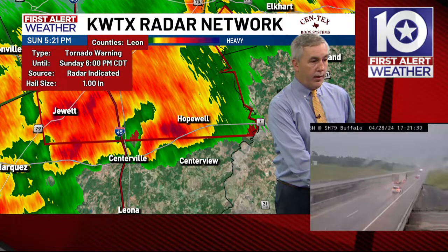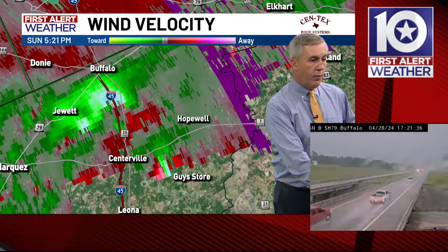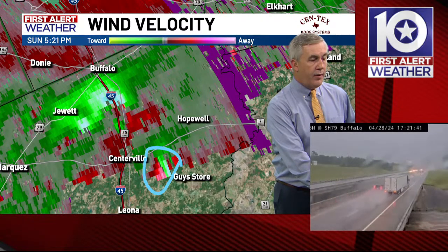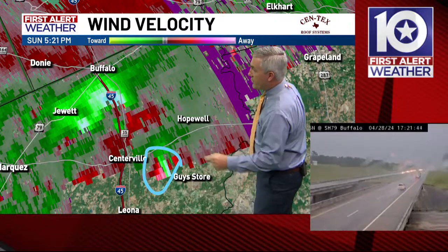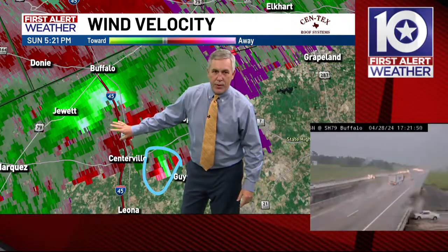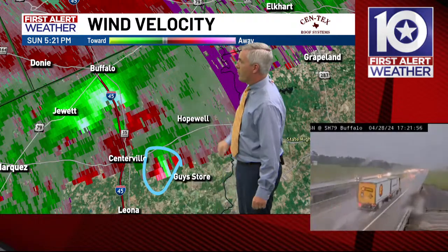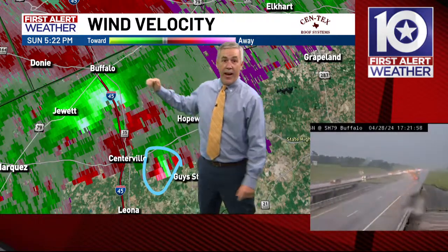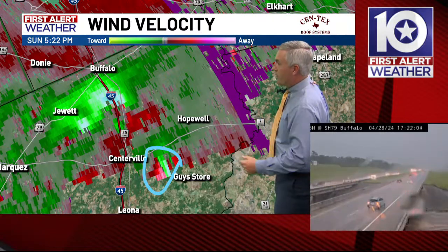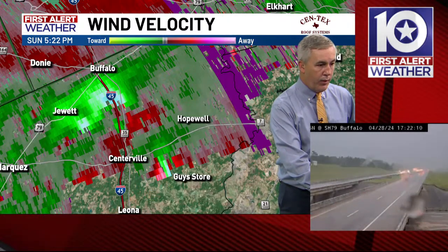So again, I'm going to look at one other product that's most likely not going to show us anything. So this area here just south of Highway 7 is going to cross Highway 7 just to the east of Centerville. Again, the community of Hopewell there. This area right here is real broad, likely not producing a tornado right now, but still some decent rotation that's crossing I-45. This is going to move into the more rural areas of Leon County, south and east of Buffalo. Another pretty stout rotation there just to the east and southeast of Centerville. And that's going to cross Highway 7, if not now, very close to now, rolling into that area.